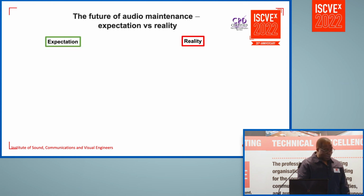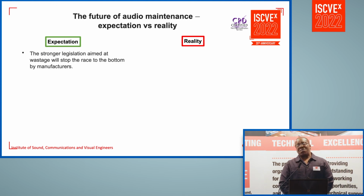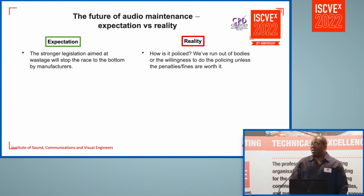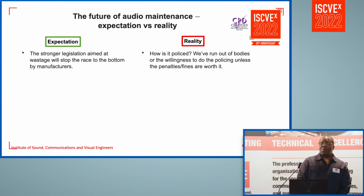And this has gone a bit quicker than I thought. All right. So, from my point of view, the future of audio maintenance, which is what we've sort of gone from where we started and to where we are now, is there will be strong legislation to stop people from throwing things away or just ending up in landfill. That's the expectation. The reality is there aren't enough people to police it. The only time they're going to make a big deal about it is if a very large organization does something wrong, and that justifies the time spent to police it, because you'll get a hefty fine or a penalty for getting rid of good stuff in that way.